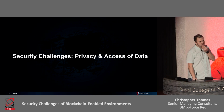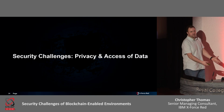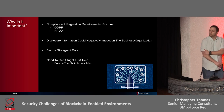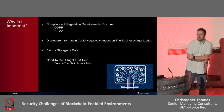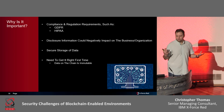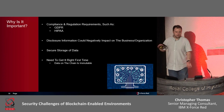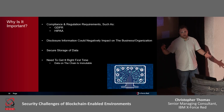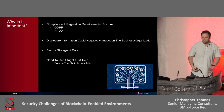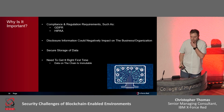So I want to briefly discuss privacy and access of data, because as we touched upon, once data is committed to the blockchain, it cannot be changed, and it is shared between multiple people. So, why is the privacy of data important? Well, for a start, you've got compliance and regulatory requirements, so GDPR, HIPAA. But on top of that, if you start storing sensitive information and then you get compromised, or an organization gets compromised and the data goes walkies and is disclosed, well, that's obviously going to negatively impact the reputation of not just the environment, but the organization itself.